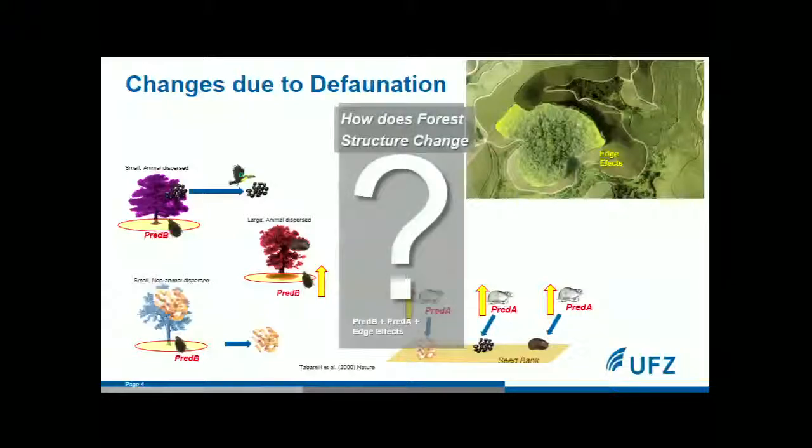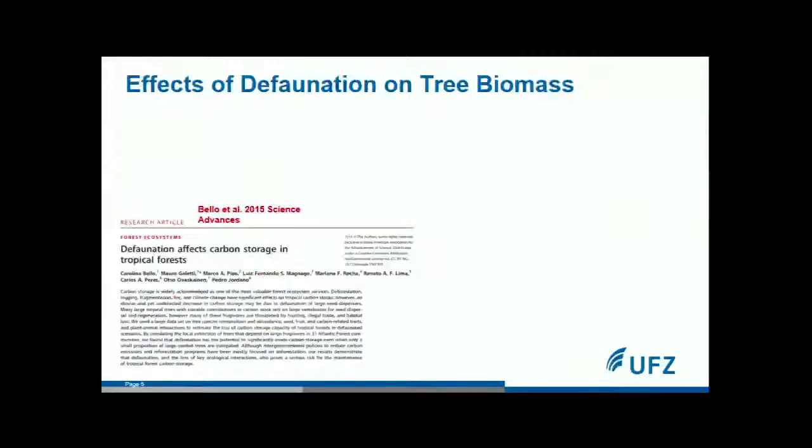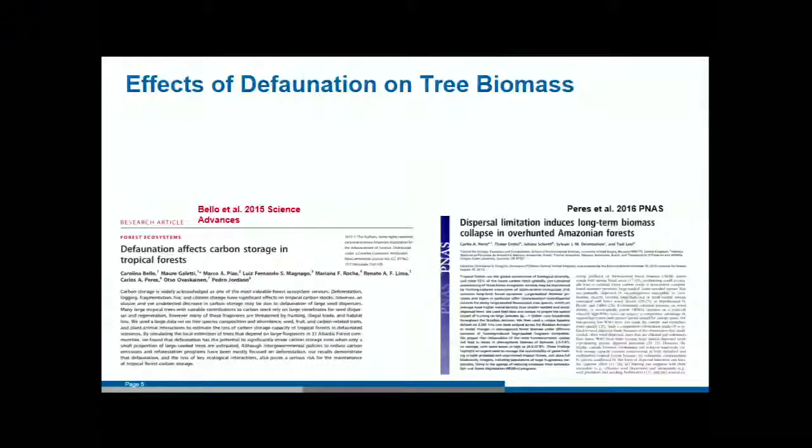So here we want to understand how the forest structure as a whole changes with fragmentation, considering not only the edge effects of high mortality, but also predation before dispersal and predation after dispersal. Other researchers have already done work considering the effects of defaunation on forest structure, especially on biomass, which is a very important ecosystem service. And there is a very interesting work here by Peres and Bello.